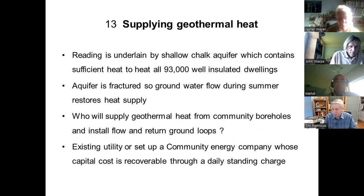Reading, and this is important because I did a study more than 10 years ago with a geology student from the University of Reading. Reading is underlain by a shallow chalk aquifer which contains sufficient geothermal heat to heat all 93,000 well-insulated dwellings. And the aquifer is fractured so that the groundwater flow during the summer enables the heat to be restored.